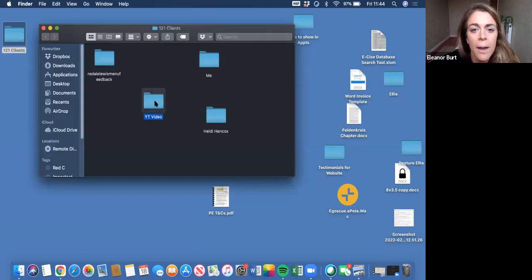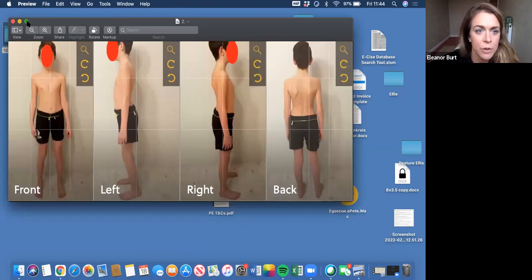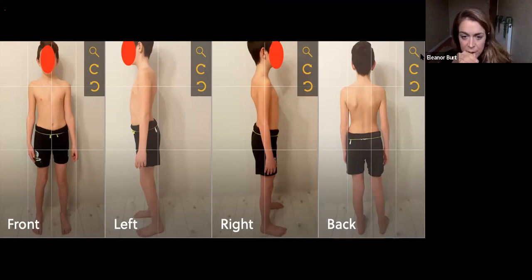How annoying. Okay. So now we have got a young lad who has been sent in. So for this young boy, we have got rather a lot of rotation going on for sure. So I have to say that his pictures are slightly wonky.